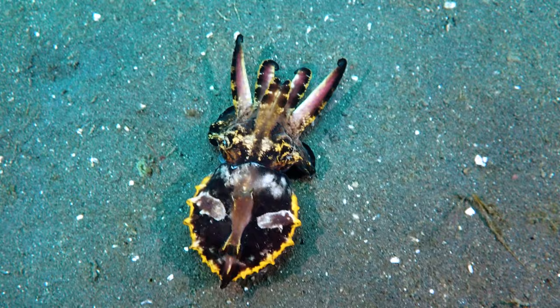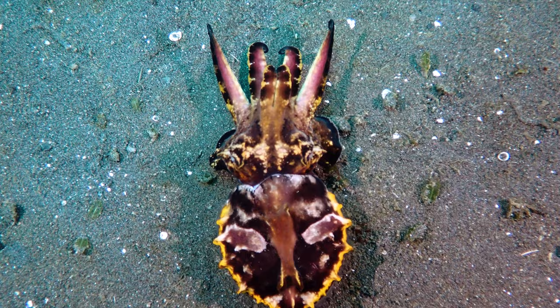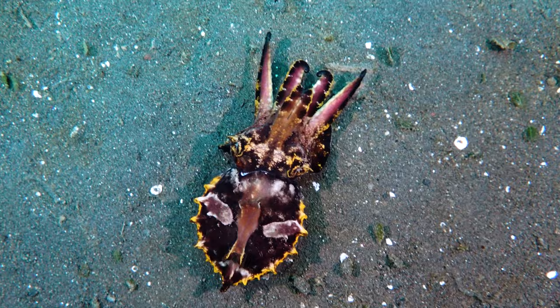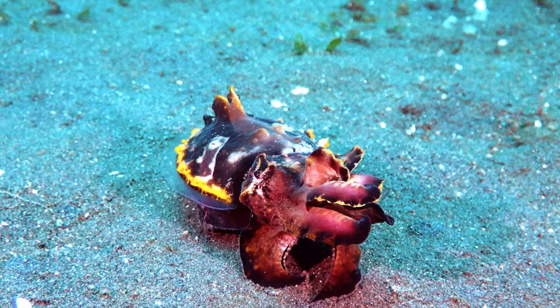The most extraordinary of Lembeh's cephalopods is this, the flamboyant cuttlefish. Like the mimic octopus, it's not a nocturnal hunter, preferring to find its food in the daytime. And like several critters here, its walking is more proficient than its swimming. In fact, it can only float or swim for short periods, so has little choice in the matter.